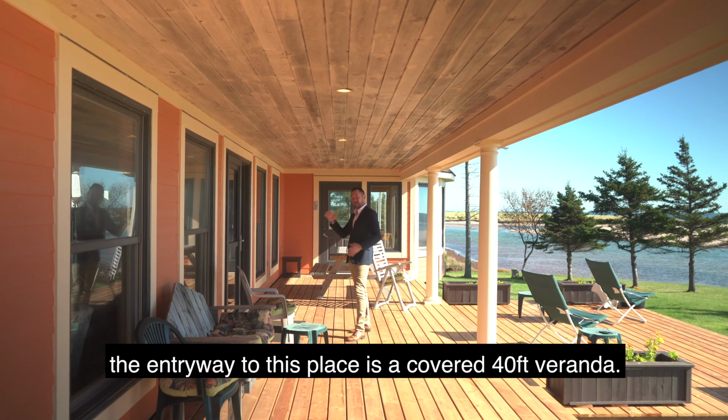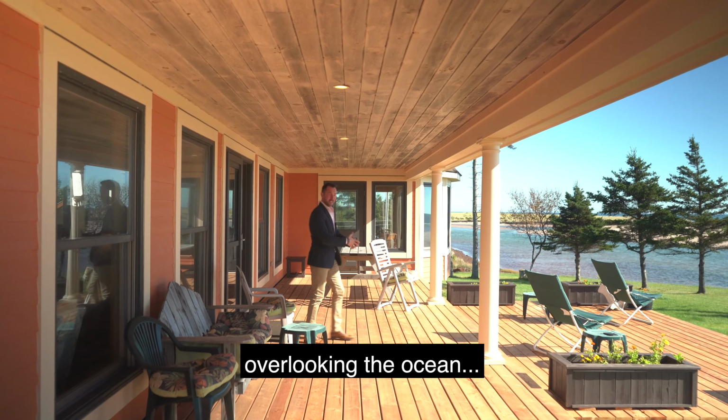The entryway into this place is a covered 40-foot veranda overlooking the ocean.